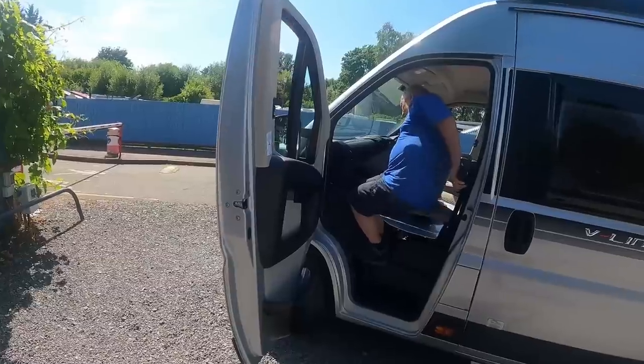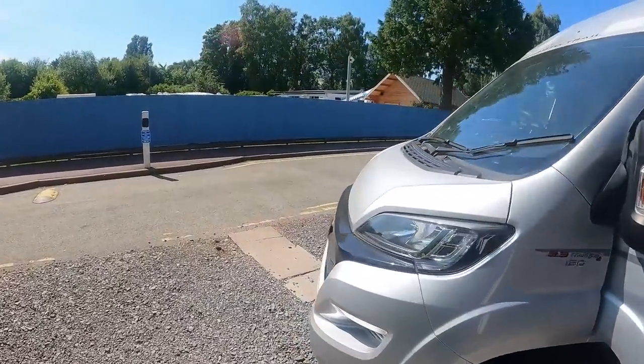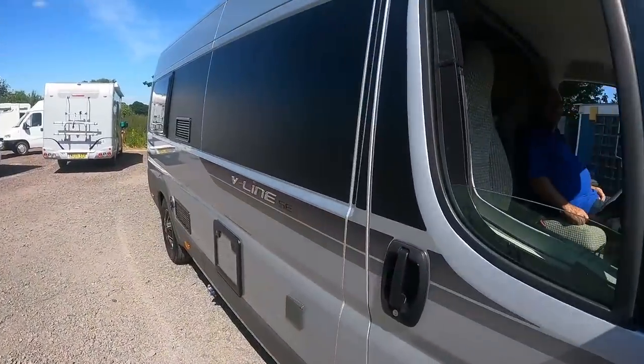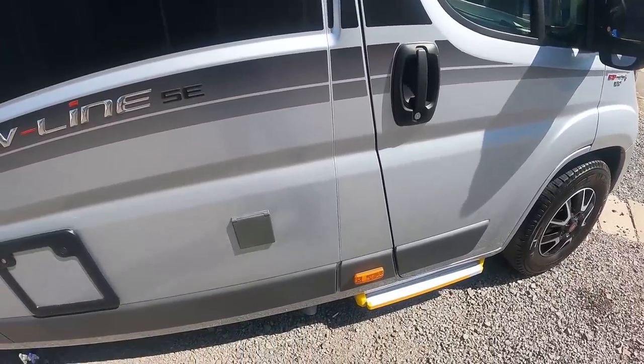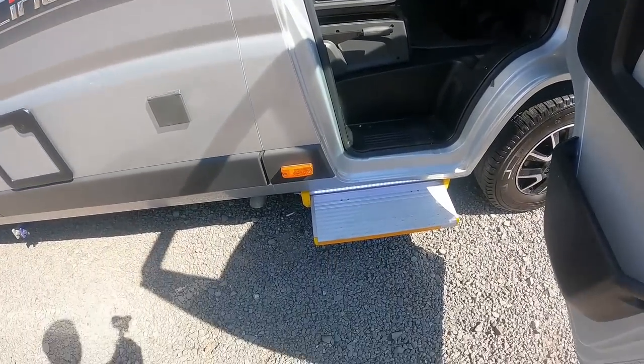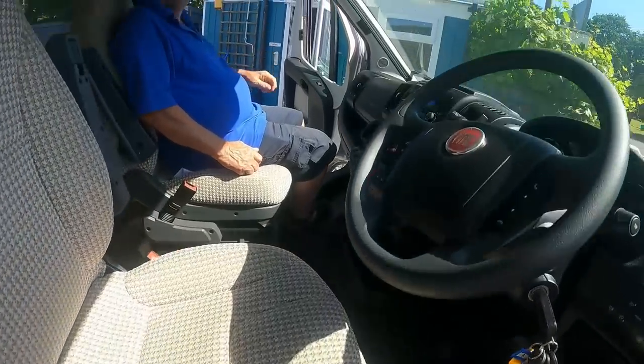Now, there you go, that's for Kev. And then us grown adults, we have our own form of getting in. So I make my way down to the driver. I'll open up, and also if I need to open at night, we have a light. See that?